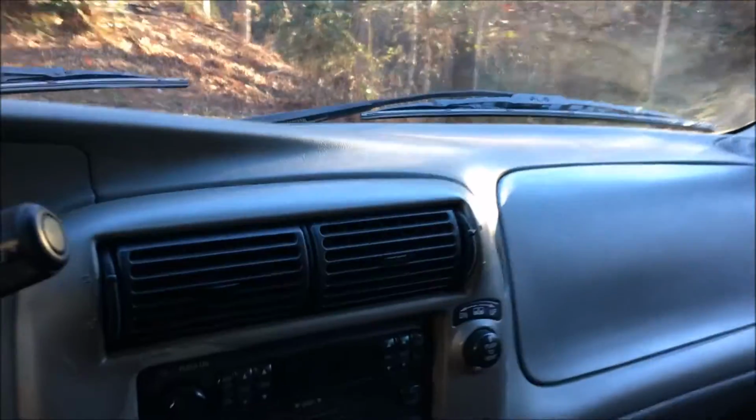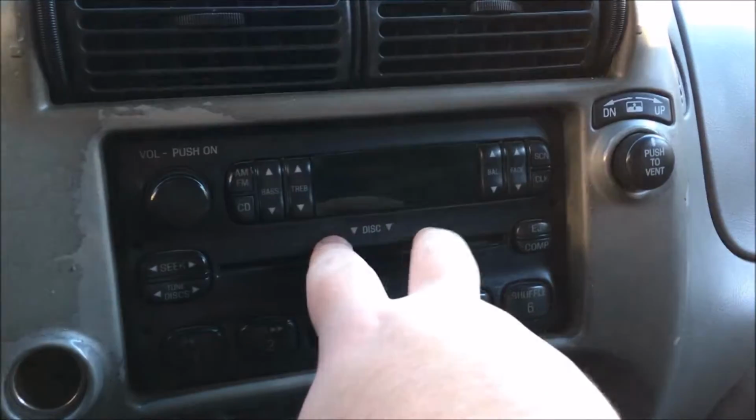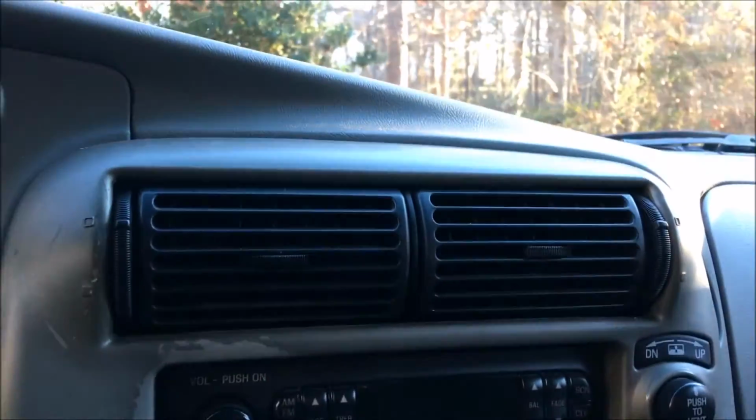What I'm deciding to do is replace some stuff and get this thing running perfect, because this thing has had so many different issues throughout its lifespan that it's really made things difficult for me. So the first thing I'm replacing is the radio. This radio is super glitchy. I'm actually going to see if it'll do it right now.